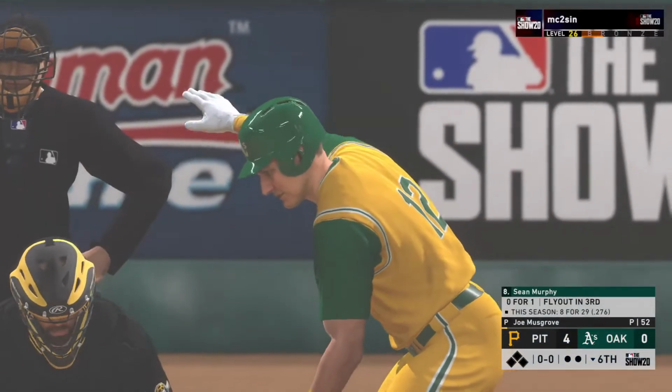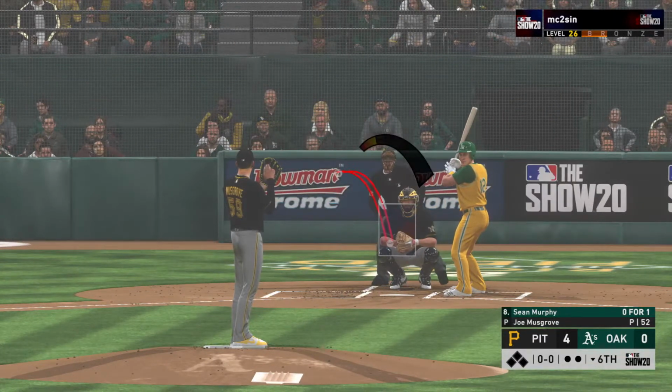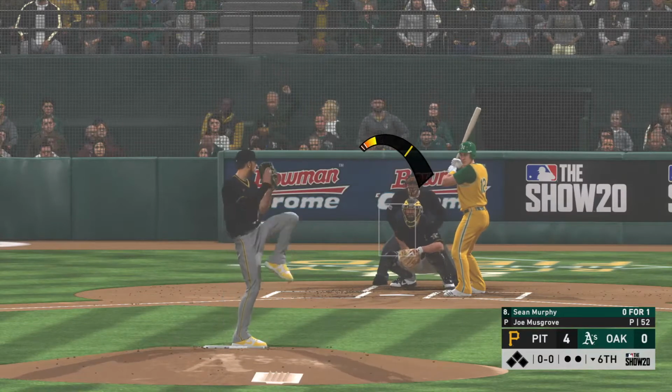Stepping up now, Sean Murphy. He'll have the opportunity to kick things off as we begin the home 6th. Sean Murphy. Ready with the first pitch. Here it comes.